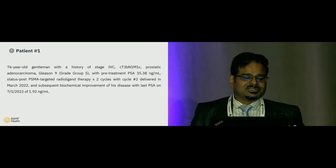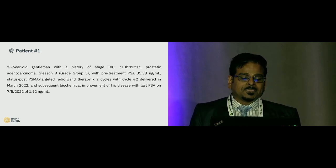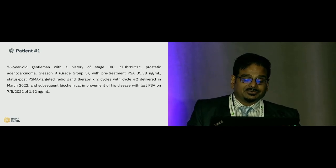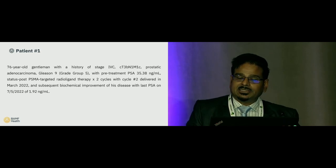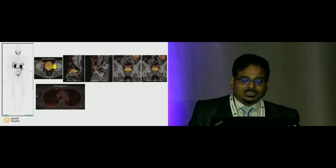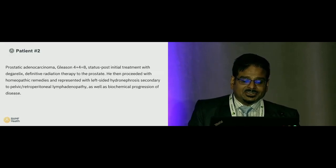This 76-year-old patient with prostate adenocarcinoma, Gleason 9, had a pretreatment PSA of 35.4, and had 2 cycles of PSMA-targeted radioligand therapy in Germany, and had a subsequent biochemical improvement of his disease with the last PSA of 1.92. Now, we have to find out what is the extent of the disease.